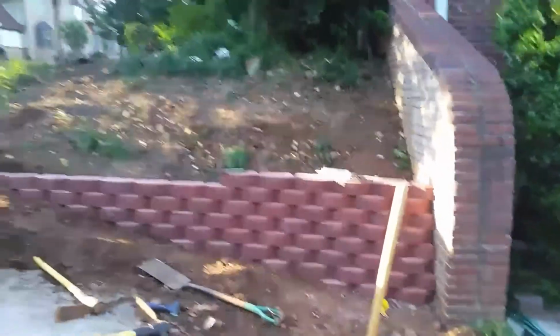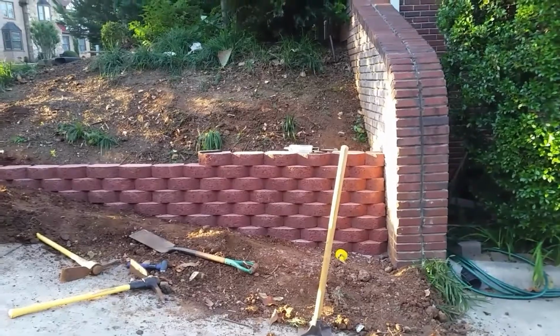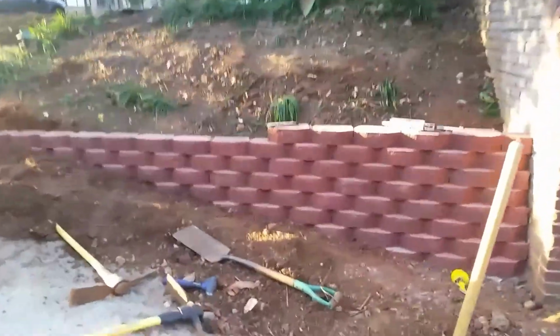The retaining wall is getting there. It's almost there.